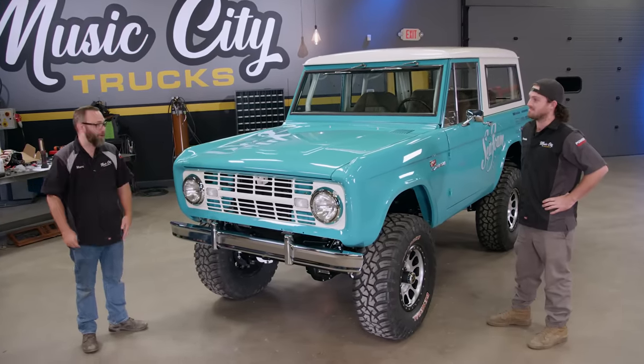Walking around the auction, you usually see a few similar vehicles, but they're always built with a unique taste and style.